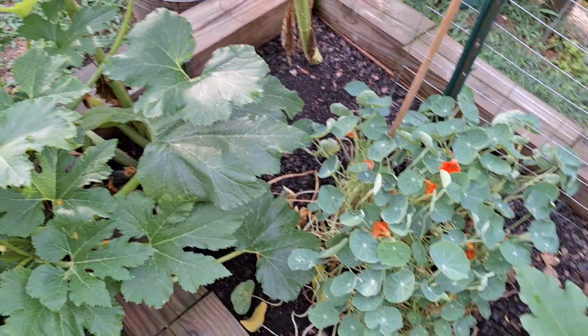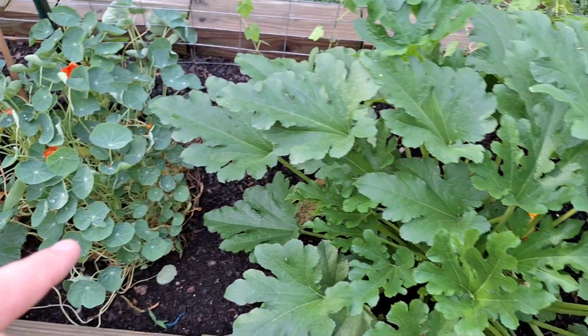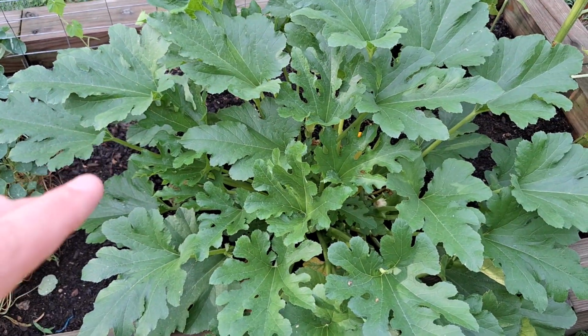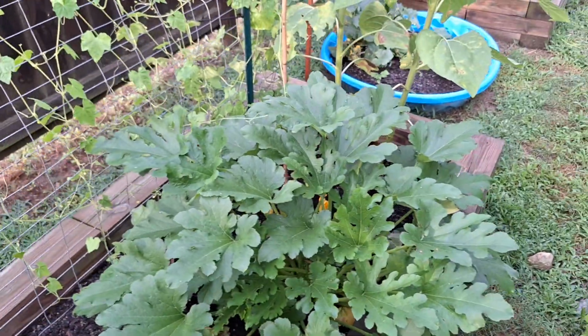Sunflowers, which I'll show you guys in a minute. More nasturtiums. Another zucchini, which is doing so well, y'all. Let me get a picture. It's just doing so well.